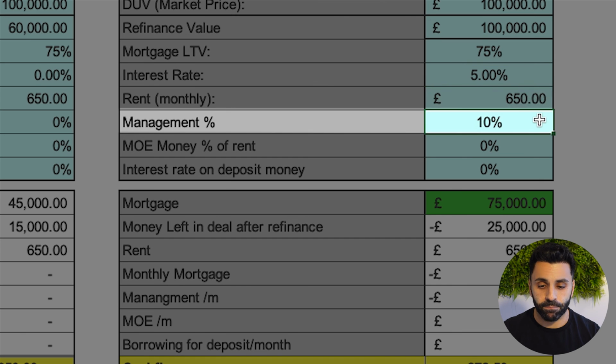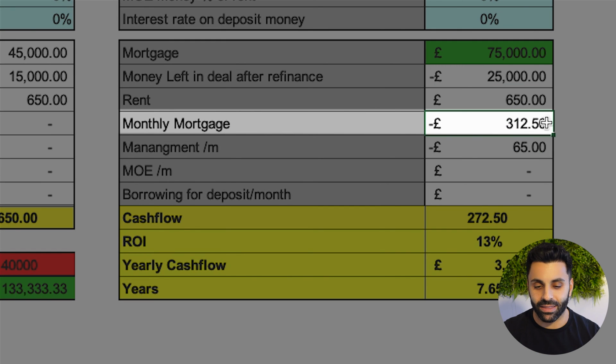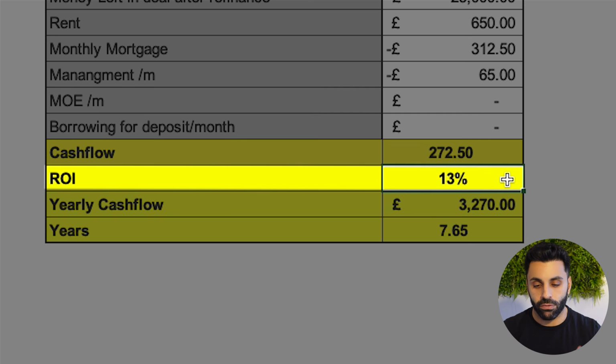Management at 10%, rent at £650. Monthly mortgage £312 and the management at £65 actually leaves us with a £272.50 net monthly positive cash flow, which is great, and a return on investment of 13%. So actually that's not bad. You've just seen there, within 10 to 15 minutes, we've identified a potential property that can work positively as an investment. And guess what? It is a buy-to-let.